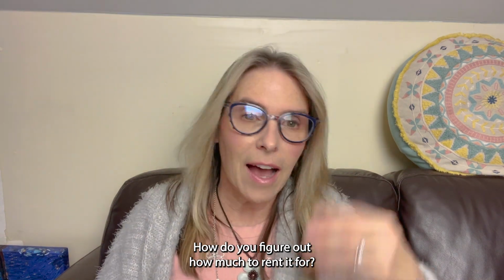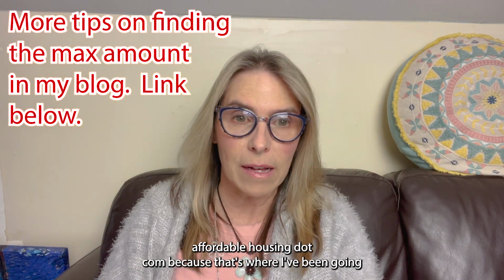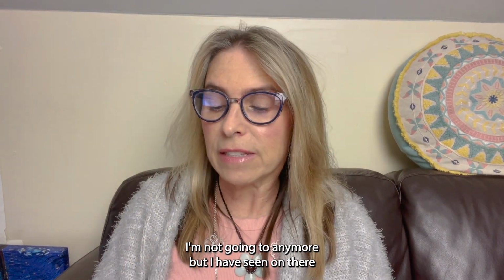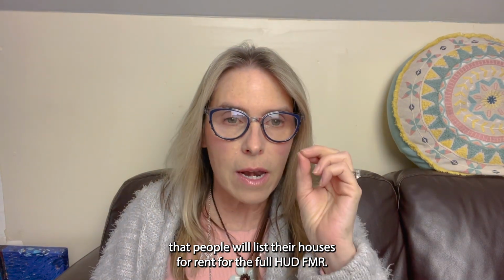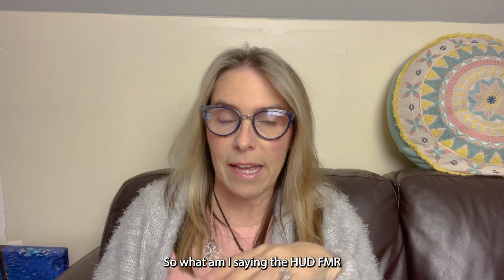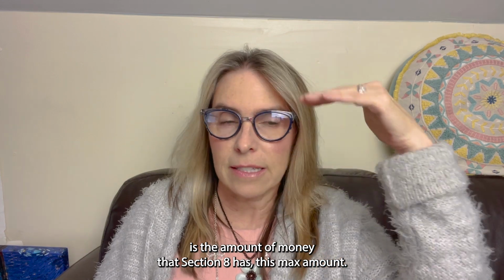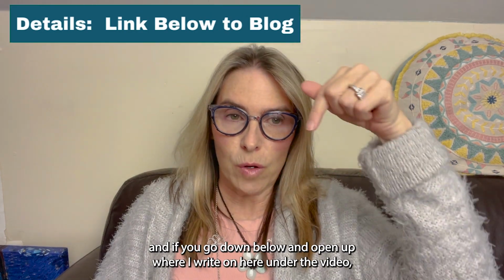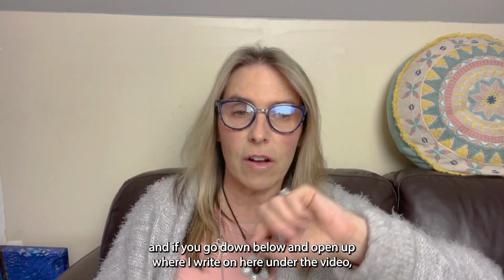How do you figure out how much to rent it for? Well, some people, and I have seen from looking on affordablehousing.com, because that's where I've been going. I'm not going to anymore. But I have seen on there that people will list their houses for rent for the full HUD FMR. So what am I saying? The HUD FMR is the amount of money that Section 8 has, this max amount. Now, I've got all this written out in a blog, and if you go down below and open up where I write on here under the video, you can link out to my blog and get all the links that I'm going to be talking about.